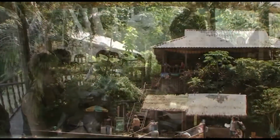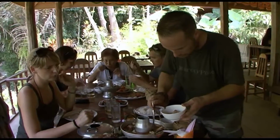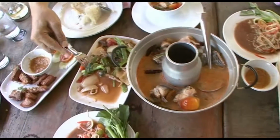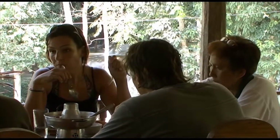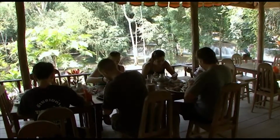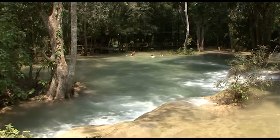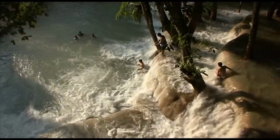After all this strenuous effort, what could be better than a delicious lunch of local specialties? Our restaurant offers a wide variety of tasty treats. And after lunch, we go for a dip in the cool waters.